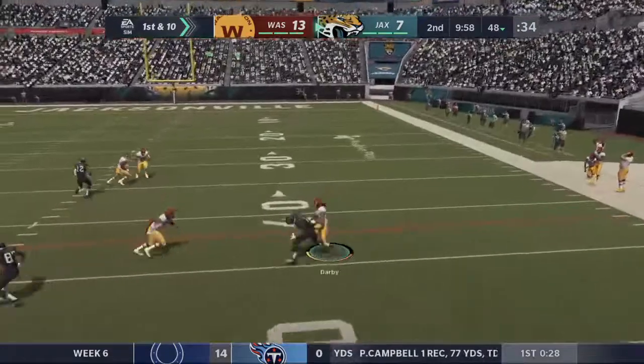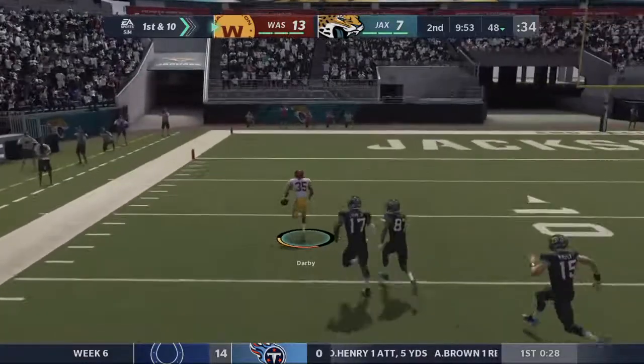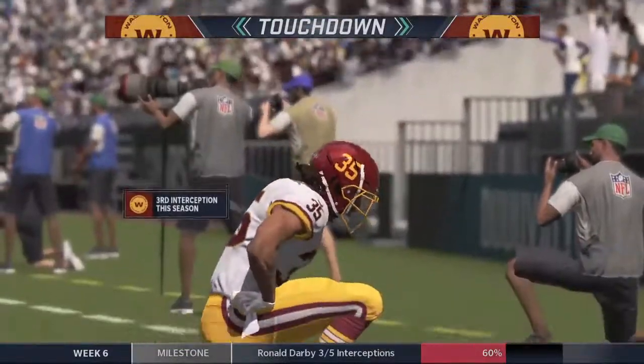From the gun, Minshew to throw. They're trying to find Chark, but it's intercepted. Picked off by Ronald Darby. 20, 10, and he will bring this one back. It is a pick 6 for a Washington touchdown.